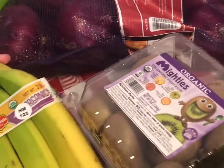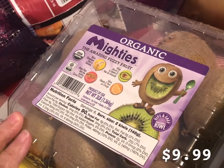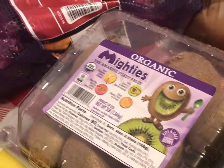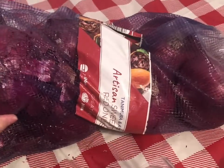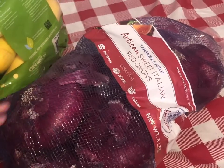And another thing we love are kiwi, especially for breakfast. These I thought were a little expensive, but then they're also organic, so they were $9.99. And then we bought some red onions. And I like red onions for salads and pickling them. They're probably my favorite. And the red onions were $9.99 for, I'm thinking 10 pounds. It says so. 8 pounds. I wish they were organic, but they're not.